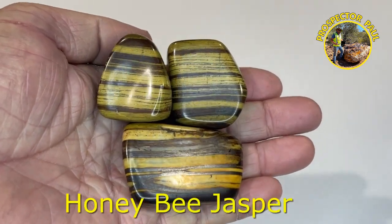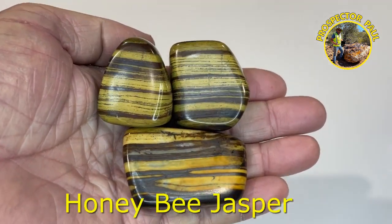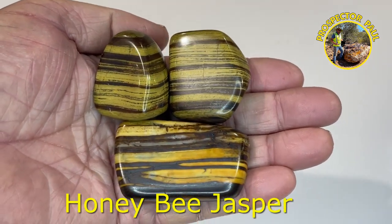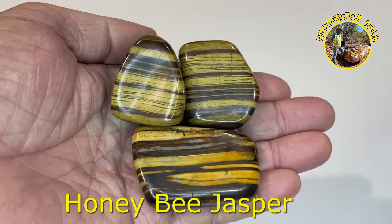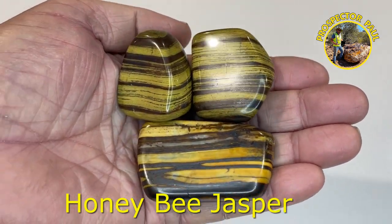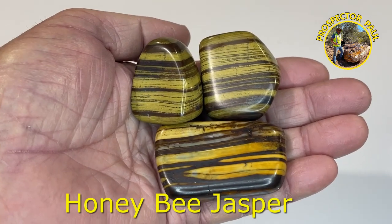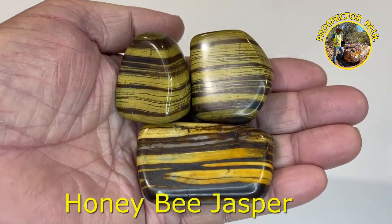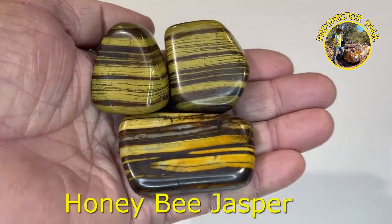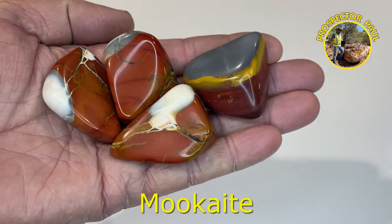This is the Jasper that was on the map, the Honeybee Jasper, where I found that nice orange rock. So I imagine this is what they meant by Honeybee Jasper. Pretty apt name, I think. Where was that? That was up near, on the way to Meekatharra. Some more mookaite.